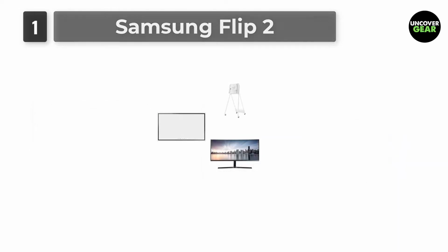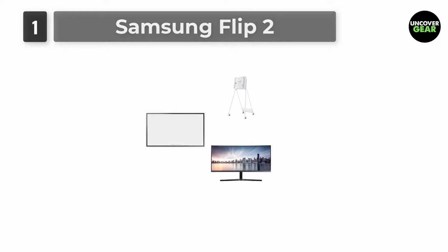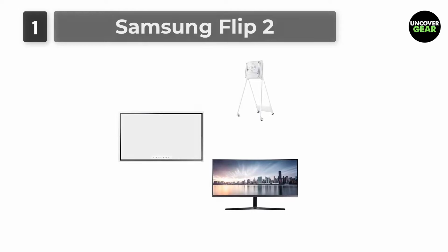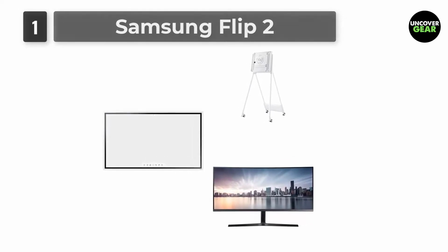Touch-out functionality lets you sync personal devices with the Samsung Flip for real-time content sharing and control. And you can store your meetings securely and share notes via email, network, thumb drive or printouts.